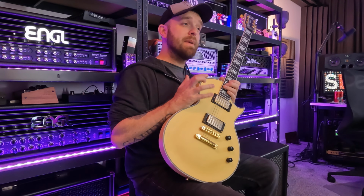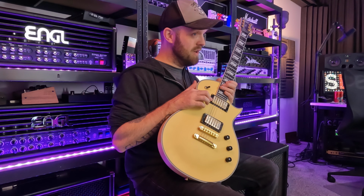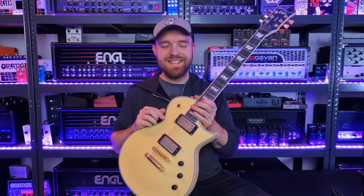And of course, the neck pickup comes with the three voicings that the Classic also has, including the single coil voice. And we'll take a listen to all those voicings in a minute.